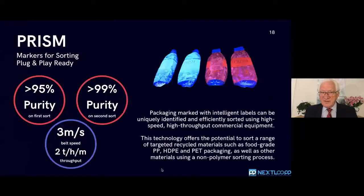In the sorting area, we've been working on the PRISM system for markers for the last 4 to 5 years from the inception point. And now we can say that in a single step, we can reach 95% purity with a single sort. And if we then take a second sort, we can reach greater than 99% purity. And this is all done at 3 meters a second of belt speed and 2 tons per hour per meter width of belt. So these are fully commercial speeds and throughputs.